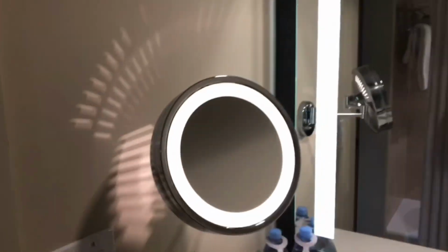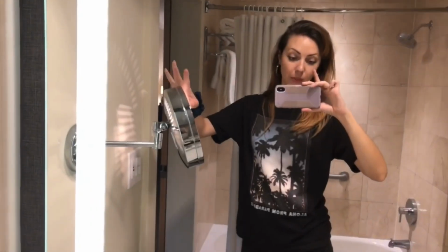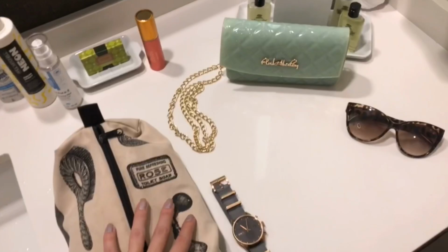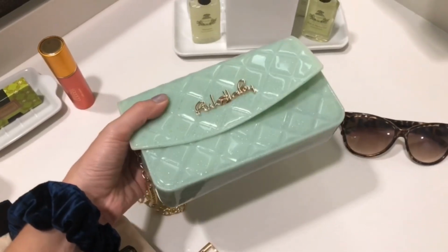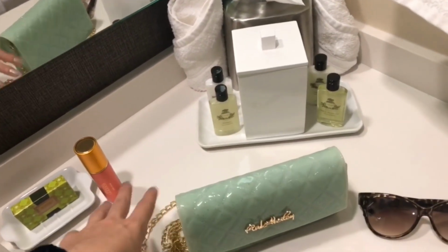Anyway, so there's this mirror, which I love. It's a magnifying mirror, so be careful. Don't pick your face in a magnifying mirror because it wants you to, but only use it strategically. But I love that it has this like LED thing in the mirror. And then I have my stuff, my new little Pink Haley jelly bag, which I am obsessed with. And it just looks so cute in here with this stuff.